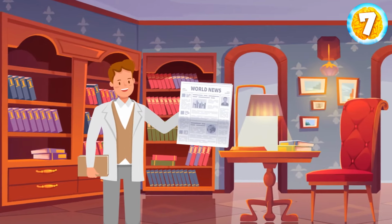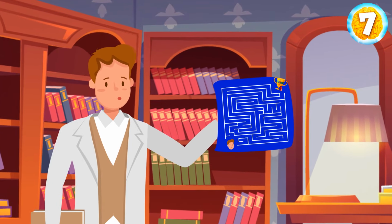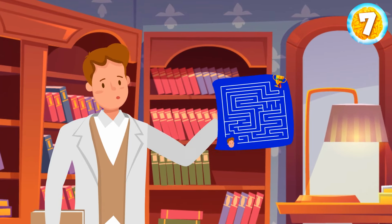Mike finds a note inside the newspaper. There's a secret maze in the library leading to amazing treasures. The note shows this map. Can you help Mike walk this path correctly?